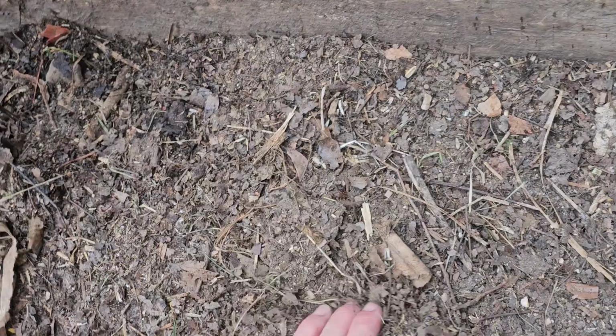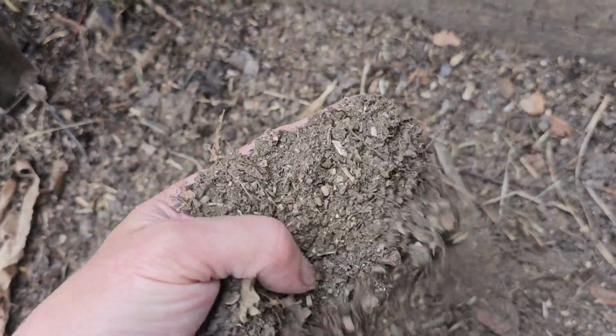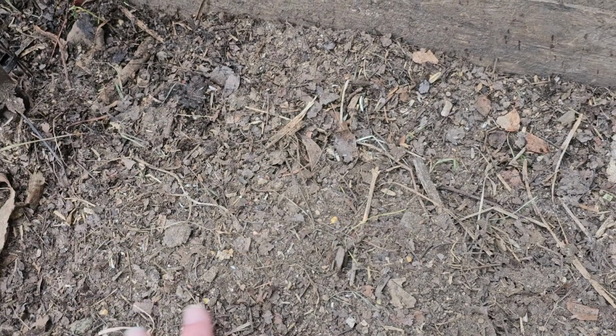I think I'm going to have it tested this year because I'm curious what it's made up of in terms of the nutrients. So it's going to be interesting to find out. This right here was fall leaves with chicken feet scratching and walking over it all winter long, and it's beautifully broken down. When I get that out into the compost and get it wet down all together, that is going to heat up beautifully, and that is going to make really nice compost to go on the garden this fall.